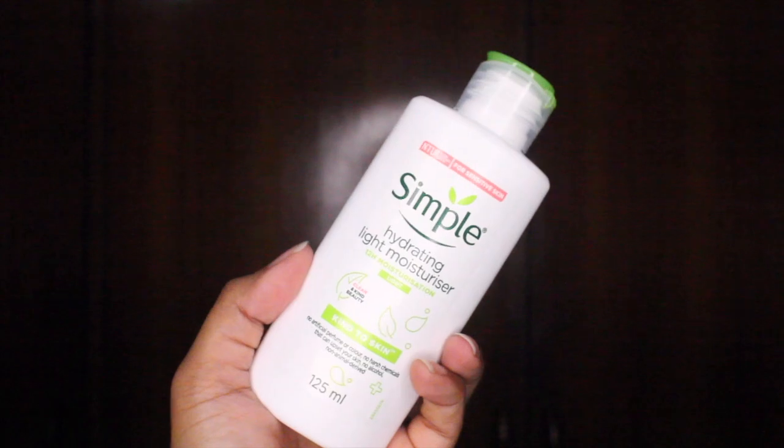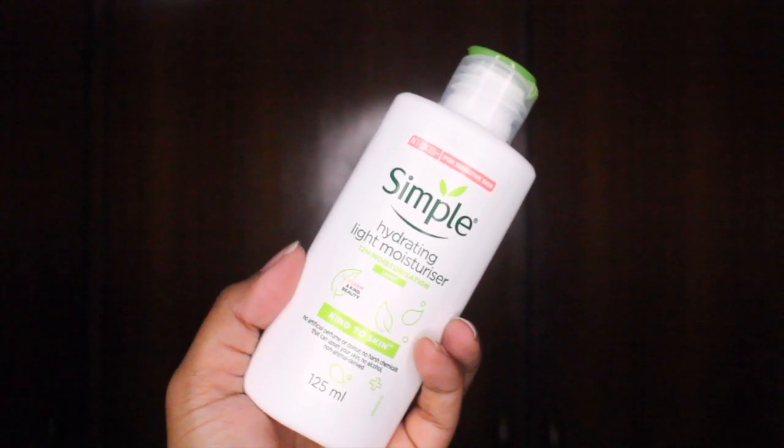The next thing that I have is this face moisturizer. This is the Simple Hydrating Light Moisturizer for the face, and I've been wanting to try out this brand for long. The products have no perfume or color, no harsh chemicals that can upset your skin, no alcohol, and no animal derived ingredients, and these are specifically meant for sensitive skin. The products have no fragrance, and I've used this moisturizer. It is nice and light, and it gets absorbed into the skin very easily, and it keeps my skin hydrated.